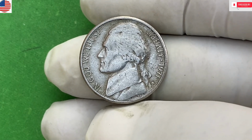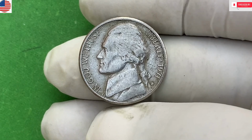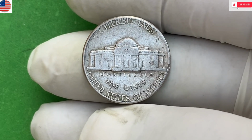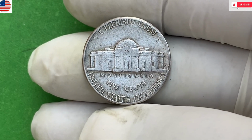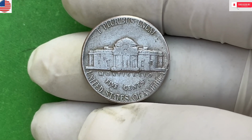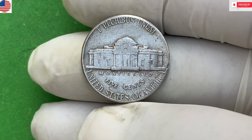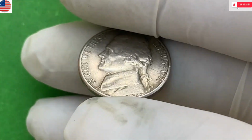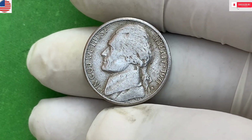So what does this mean for you? It means the next time you reach into your pocket, take a second look. That old coin sitting in a jar might just be the next hidden gem. Look for the year 1971. Check for that little D mint mark. And if the coin looks especially sharp, flip it over and check those steps. Because hidden in plain sight, you might just have a 5-cent fortune.